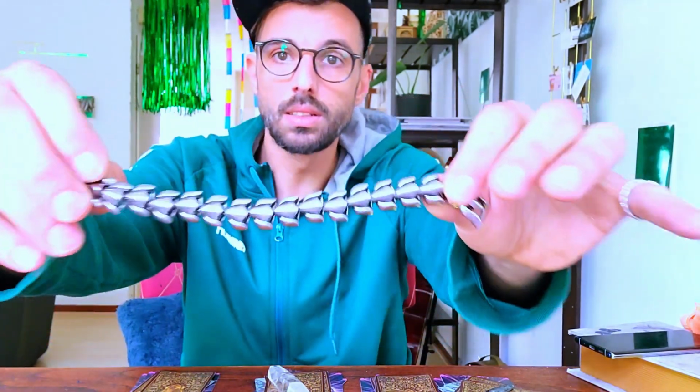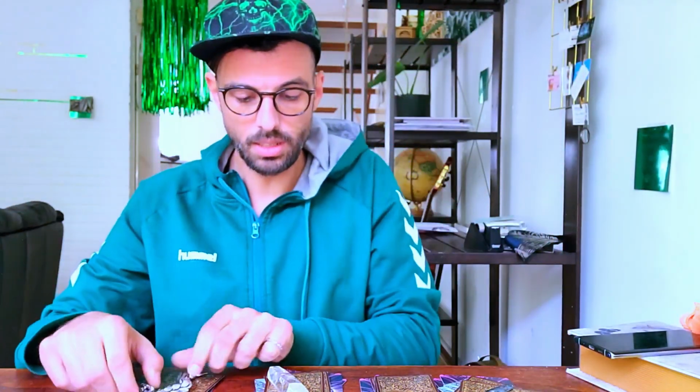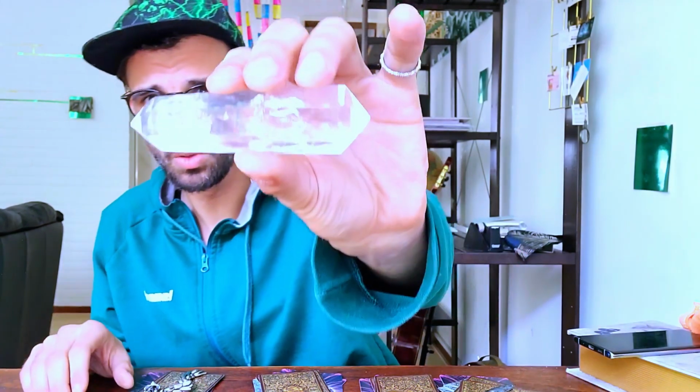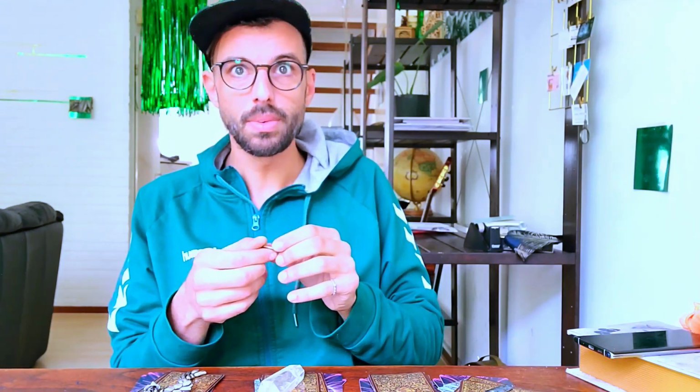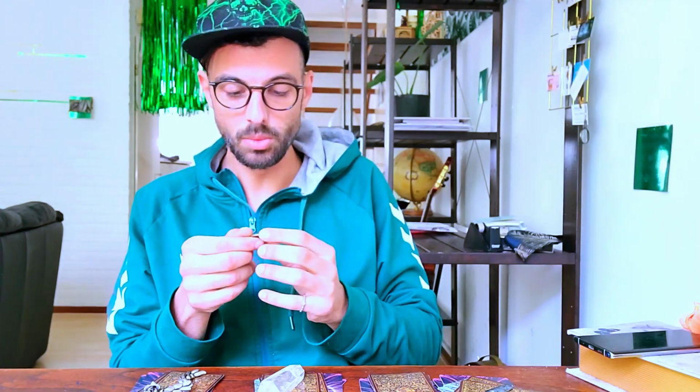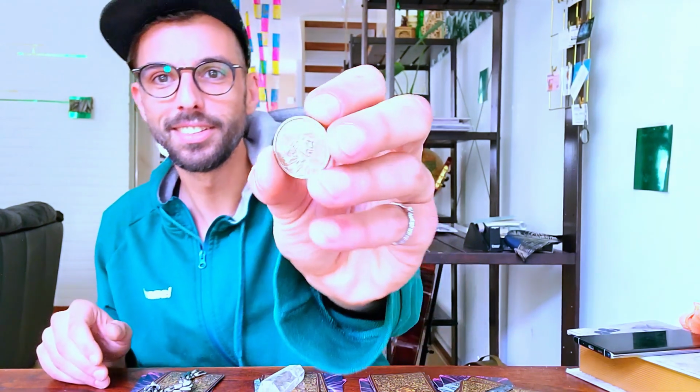Sorry about the setup, but the cat was here, as you saw. First group is this Yermangunder bracelet. Second group is this quartz. The third group is this coin, that Indian woman coined, the dollar.